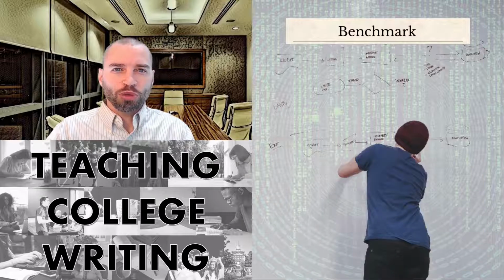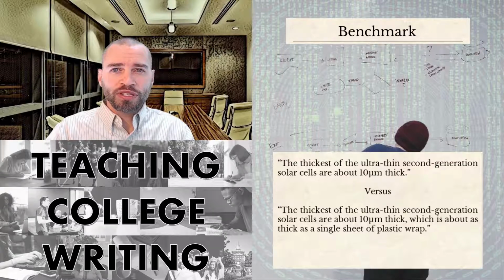Here's a different example. The thickest of the ultra-thin second-generation solar cells are about 10 microns thick. Now the same sentence with a benchmark. The thickest of the ultra-thin second-generation solar cells are about 10 microns thick, which is about as thick as a single sheet of plastic wrap.